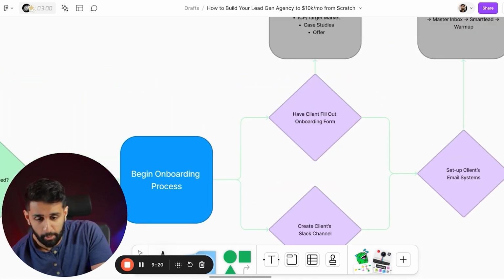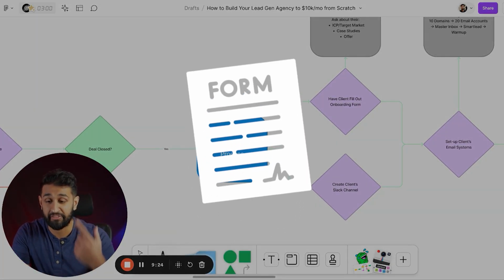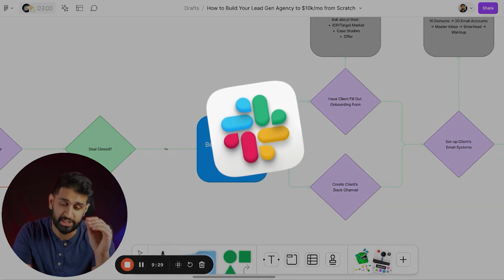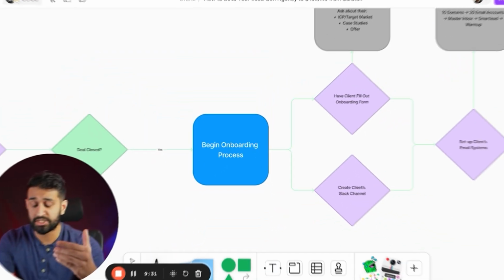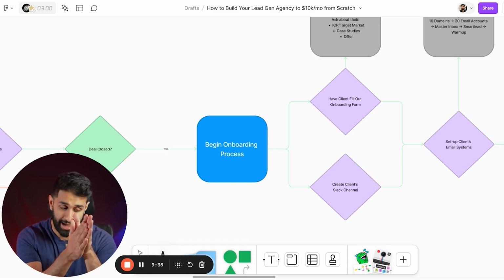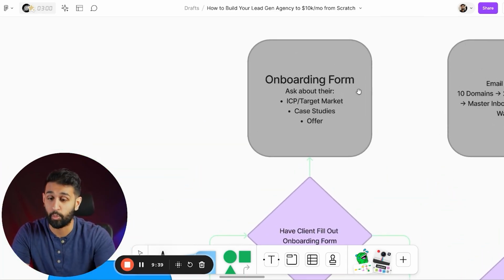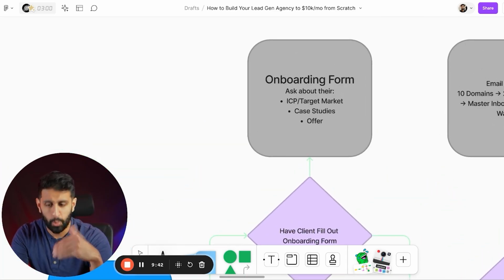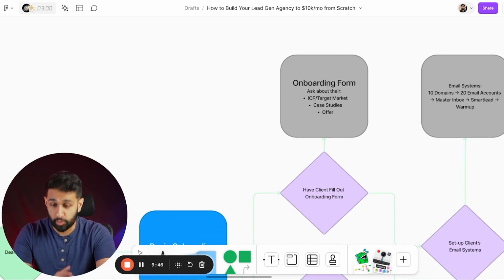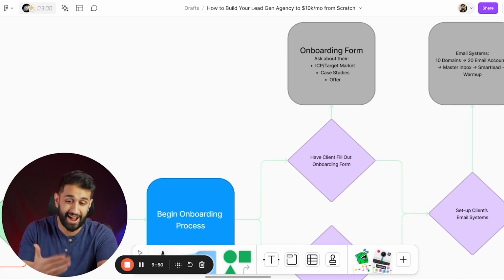So on the onboarding process, what you want to do is 2 things. Number 1, you want to have the client fill out the onboarding form. And number 2, you want to create a client Slack channel and you want to invite them to that. So what this is going to do is number 1, it's going to allow them to actually give you the information that you need. So you're going to need to know what's their ICP, what's their target market, what case studies do they have, and what is their offer. You need this stuff, okay? So you need to get them to answer these questions, right? You need to have all of these things on your onboarding form right after you close them.